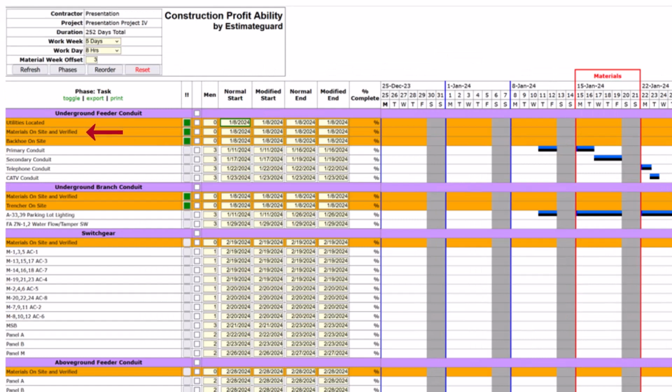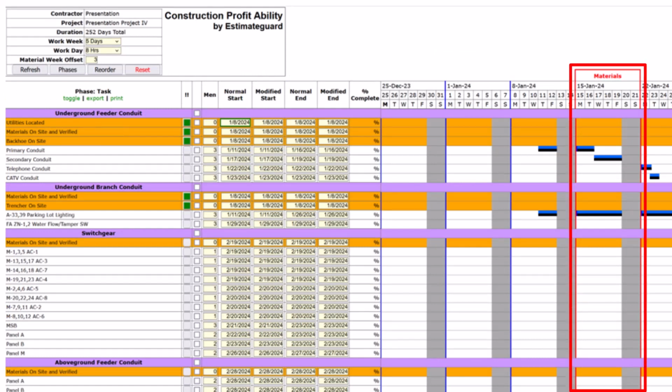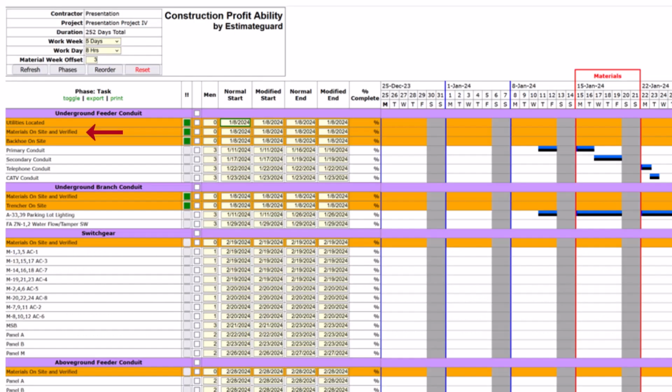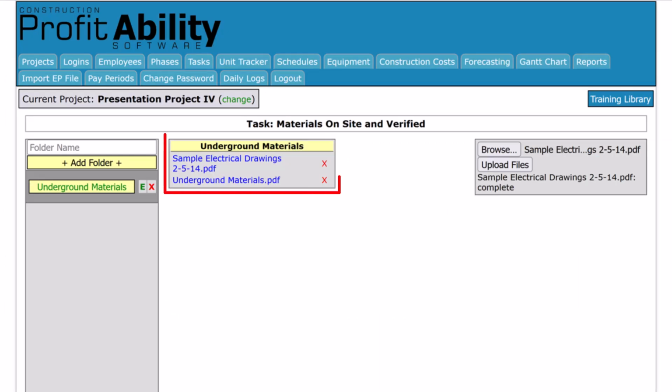Having materials on site and verified is particularly important. That's why we created the material offset to ensure that your crews verify and address material needs several weeks in advance to avoid last-minute rushes to the supply house. For your crew's convenience, they can click right on the action item and bring up things like materials lists and drawings right in the field.